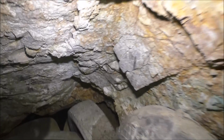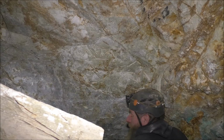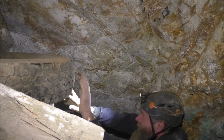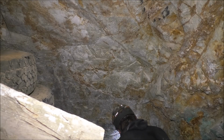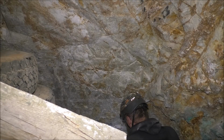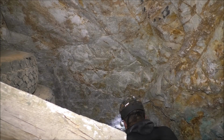This is usually the point where most sane people kind of turn around, but I just keep going. Yeah, looks like water down there. Oh, probably if I can pull one more tire up and get down. There's a bunch of tires in the bottom of this shaft that kind of plugged a little bit, so I'm just moving a couple of these tires out of the way and then I can get past there, but I think I can see water down there, so I don't think I'm going to get much further.